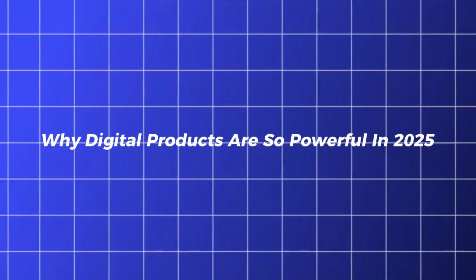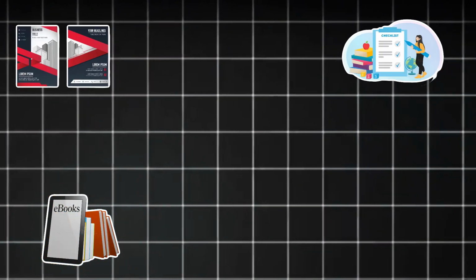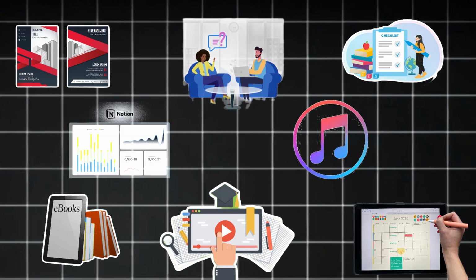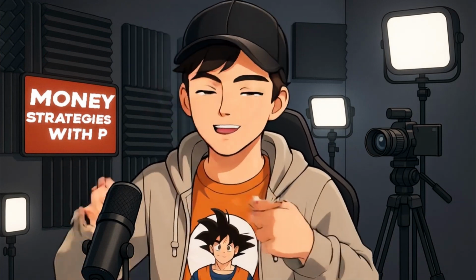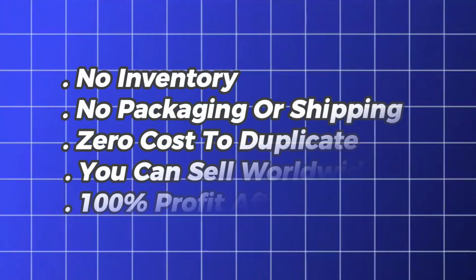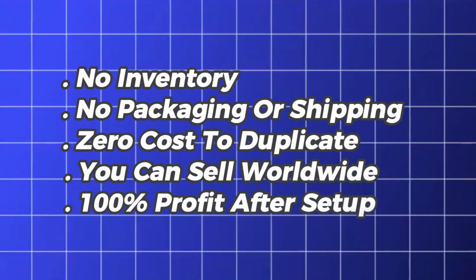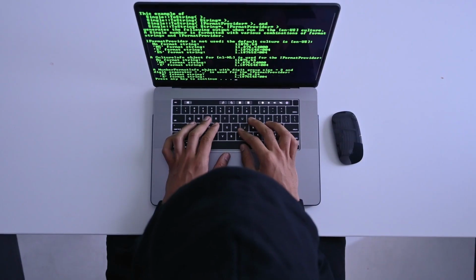Why digital products are so powerful in 2025. Digital products are any goods delivered digitally: eBooks, templates, checklists, online courses, digital planners, stock images, music, Notion dashboards, and even AI prompt libraries. What makes them incredible? No inventory, no packaging or shipping, zero cost to duplicate. You can sell worldwide, 100% profit after setup. And now, with AI tools at your fingertips, anyone can create digital products without being a designer, coder, or writer.